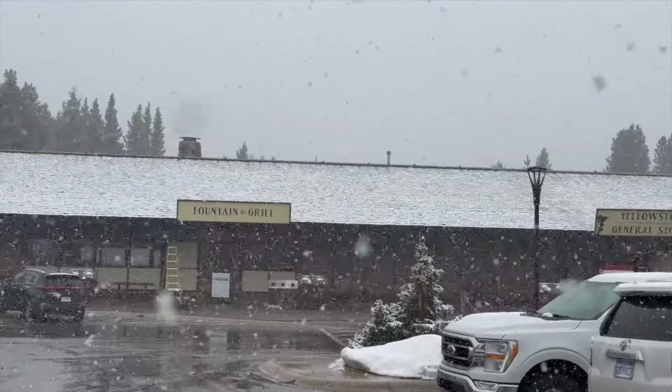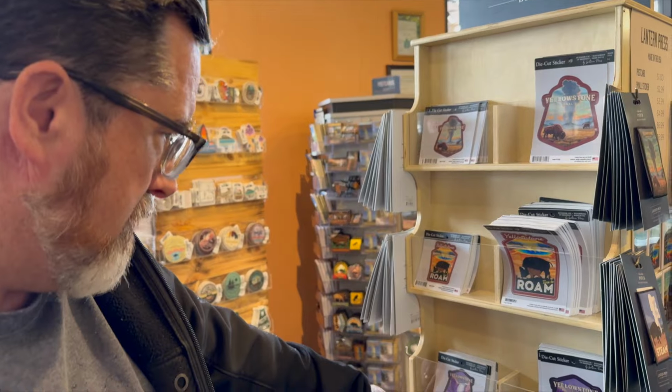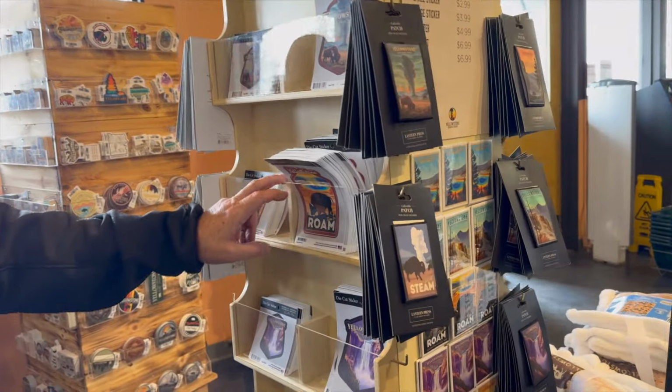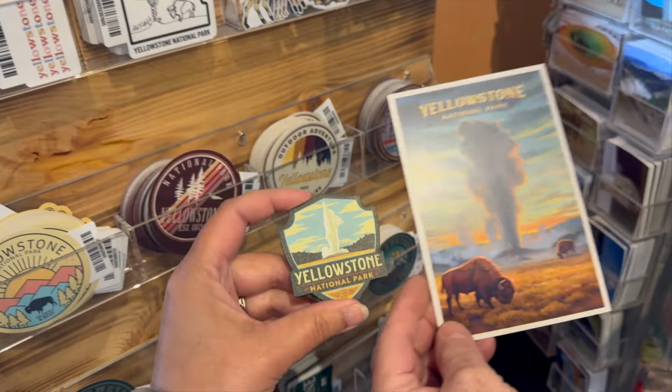Goodness, things can turn quickly around here. The next village up on the east side is Canyon Village. The visitor center closed before we got here, but the little general store and deli and restaurant and gift shop is open, so let's check it out. All right, so here's our set.